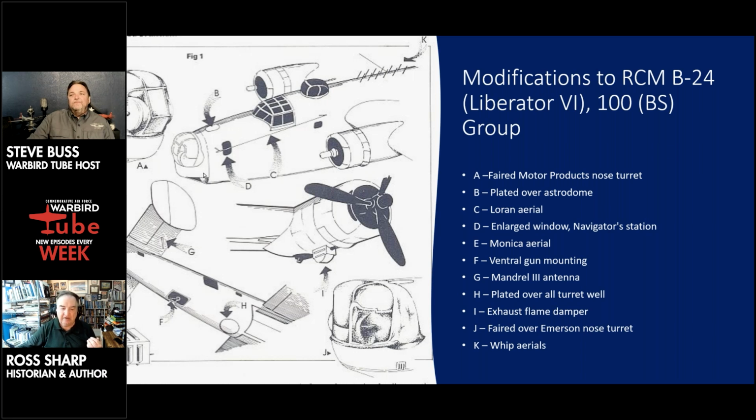C, you had a Loran aerial for navigation down the port side near the pilot's window. D, because you got rid of the Astrodome, you got practically no light inside the navigator's compartment, so you had to enlarge the window at the navigation station. That's D. E, you can't quite see that one. It was the Monica aerial. What Monica did, again, it gave rearward warning, and the 100 Group guys actually wanted the night fighters to come up and battle with them.